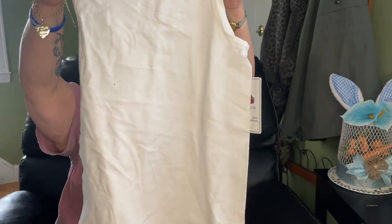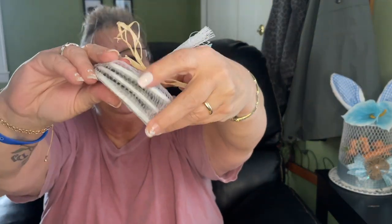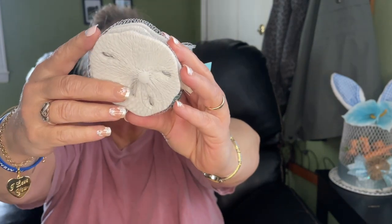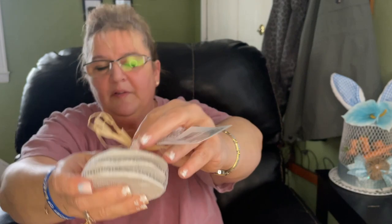And here's the one for the older one. And then I picked up some really cute, like, what does it say? Shore Living decor. So one of my girlfriends, her birthday was last Monday. And I had picked these up for her. She just absolutely loves the beach. But here's the three sand dollars. And they are made out of, I'm going to say like a ceramic. They're a little heavy. They're really pretty though.